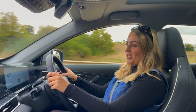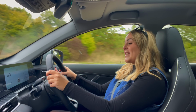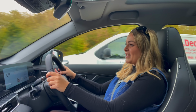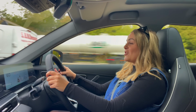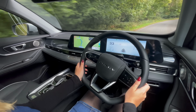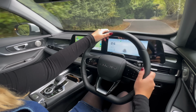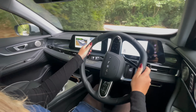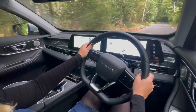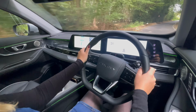On a faster road like this, the Tiggo 7 settles into a fairly relaxed cruiser. The ride is comfortable on smoother tarmac, but on rougher surfaces it can feel a little bit fidgety, and you do feel the bumps through the suspension more than in some pricier rivals. The steering is very light, which makes it easy for parking and driving in town, but on twisty country roads it doesn't give much feedback. It's not a car that you'll want to push hard, but it isn't trying to be. This is a family SUV that prioritises sense of use over excitement.